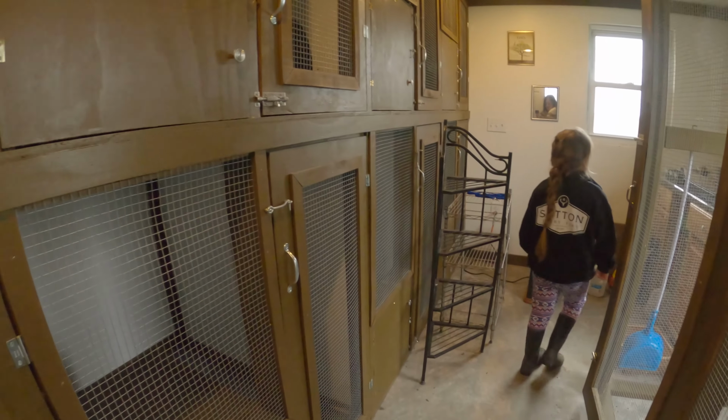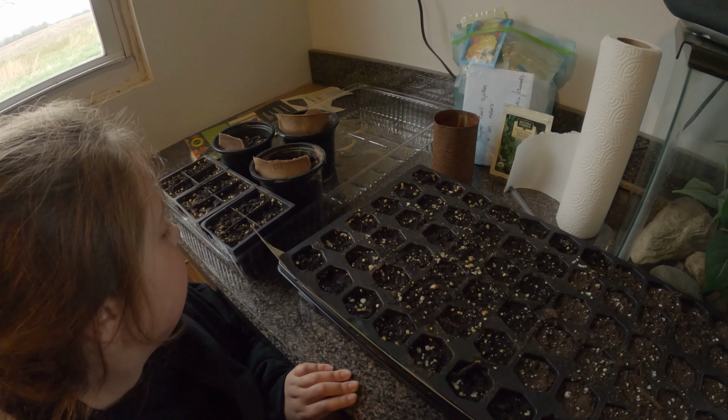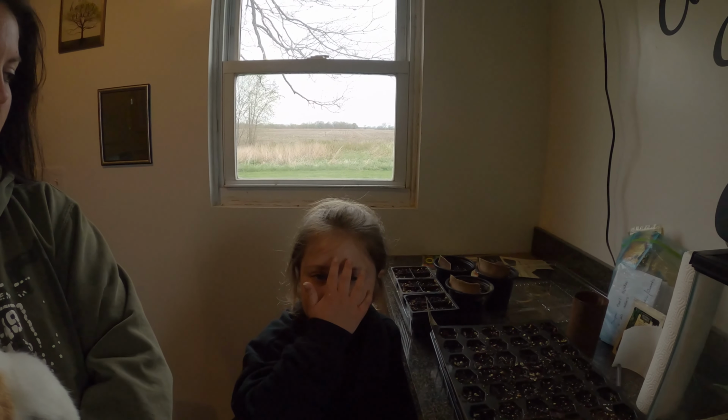See how our seeds are doing in here. I don't see anything. I hope something sprouts soon, or we're gonna be hungry.